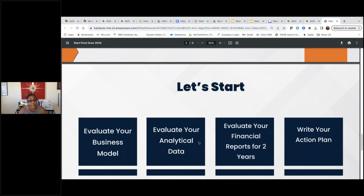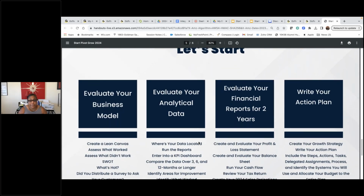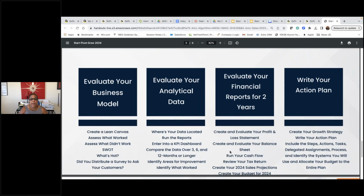What you should be evaluating on a weekly or monthly basis with accurate data should be your profit and loss statement for that period, your balance sheet for that period, as well as your cash flow statement. Lastly, you want to review your tax return. I don't mean just collect your tax return from the CPA, sign it and send it off, and then put it in a folder.